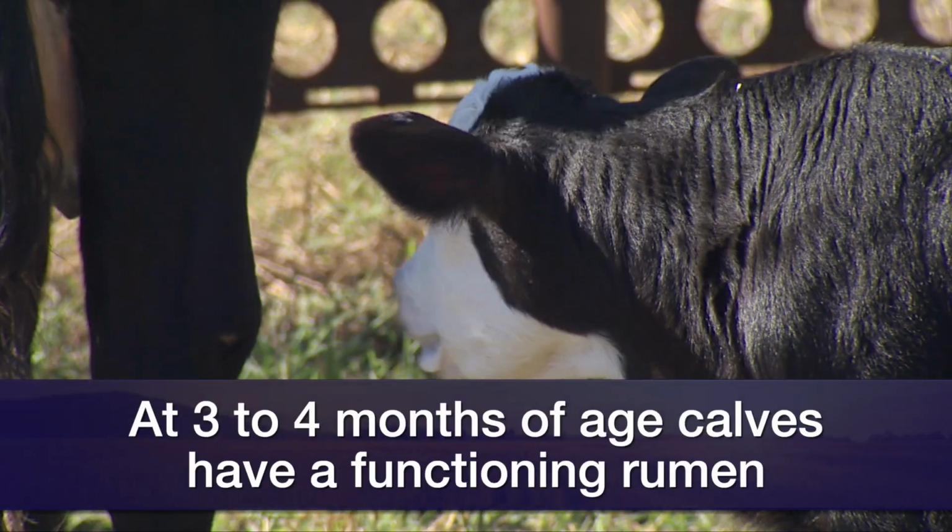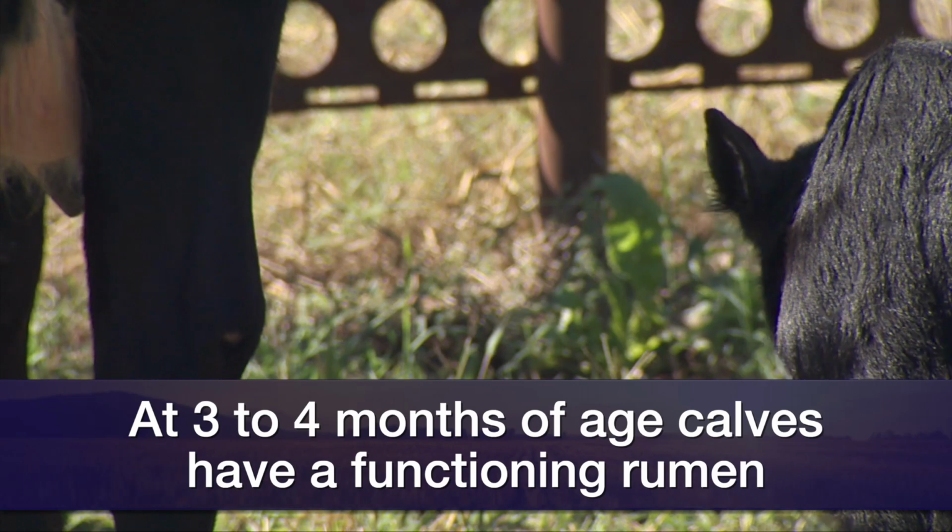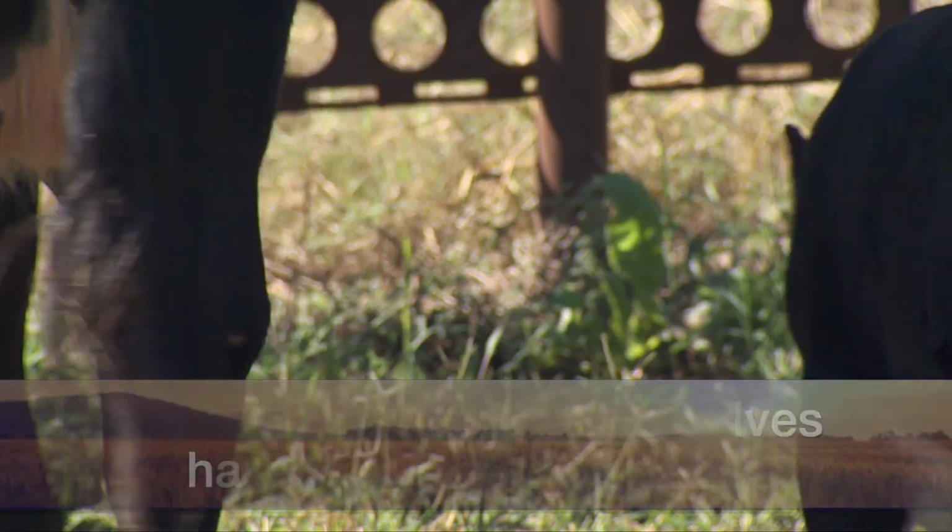Typically, calves by 3 to 4 months of age have a functional rumen. They're eating a much larger quantity of forage. Particularly as we look at that age, calves is where we gain some potential benefits from early weaning.